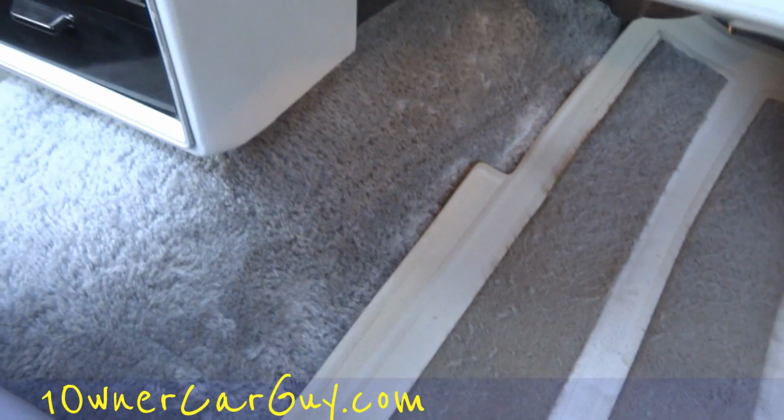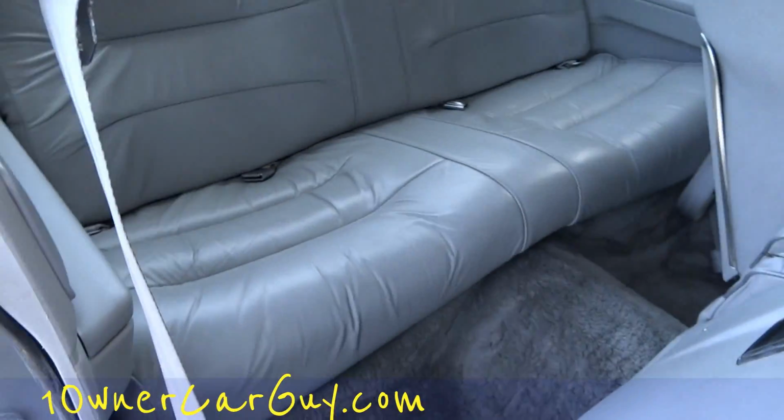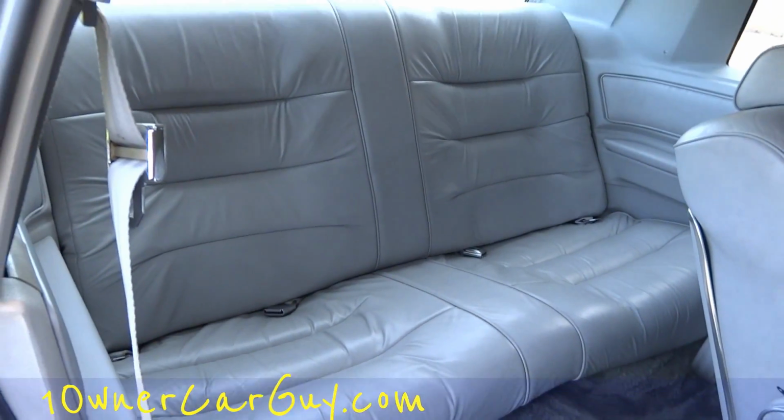Get a picture of that. And that's that. And the light works. God, that dash is beautiful. The back seat's just amazingly clean.